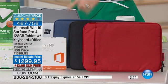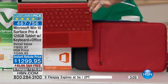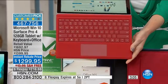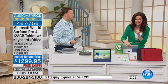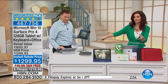The red is the case, and of course, that's going to coordinate perfectly with the keyboard. So there you see the red, and then that's the red keyboard that is also detachable. That's usually an additional price. Today, we're including it for you. The blue is a really sleek denim blue almost. You can see the denim blue there with the blue case, and then of course, black.